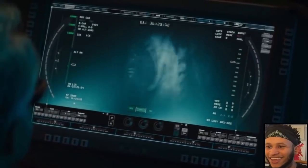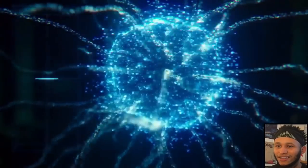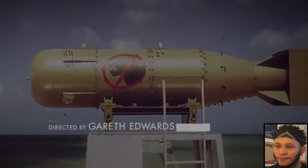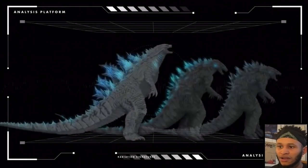This means that Godzilla specimens in the Hollow Earth were capable of growing this large thanks to the Hollow Earth energy, which was as strong or even stronger than the radiation levels on the surface. Godzilla in 2019 is the largest in the Monsterverse, measuring 393 feet in height.